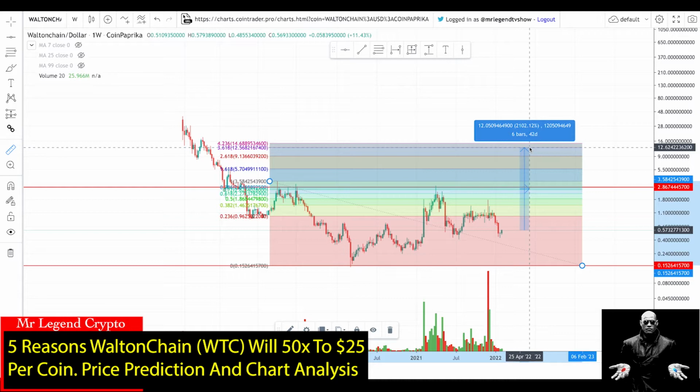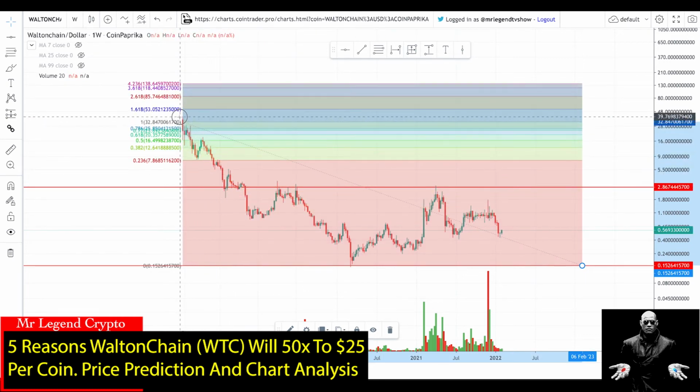The market cap just has to go to over $500 million. And guys, that is very, very possible. $500 million means Walton Chain will be valued at less than $1 billion. And when all season comes, crazy valuations are coming for all these coins. And I believe Walton Chain is one of those coins that is going to actually go to over $1. Why? They are solving real life issues. They might not be popular right now, but trust me when I say they actually know what they are doing.